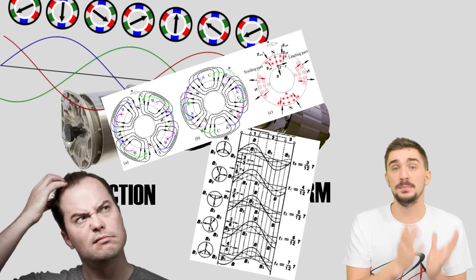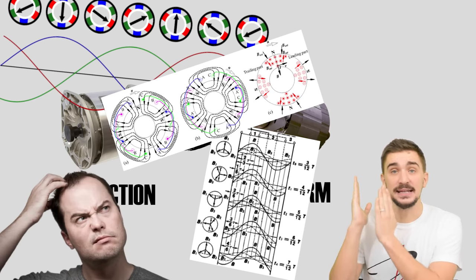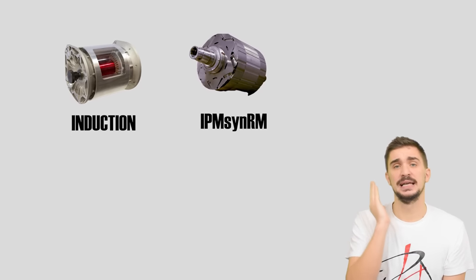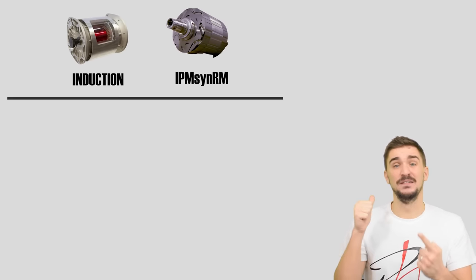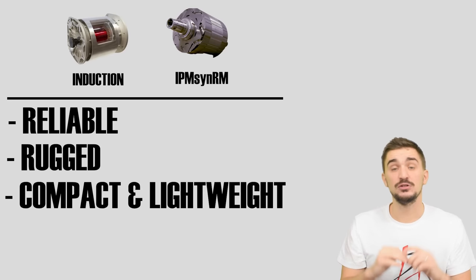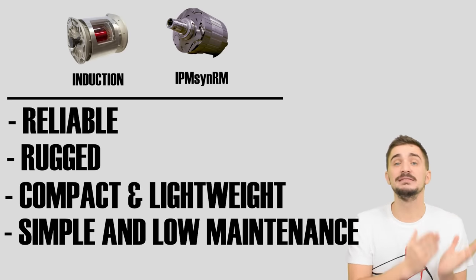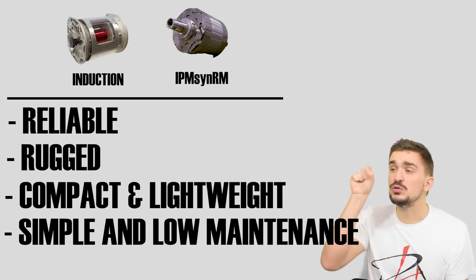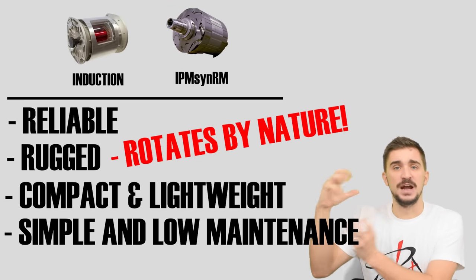For the sake of our comparison of EVs and ICE vehicles, the only thing you really have to remember is that both induction motors and IPM synRM motors are very reliable, very rugged, very compact and lightweight. They're also very simple and require little to no maintenance. And perhaps most importantly of all, they have rotation at their very core.